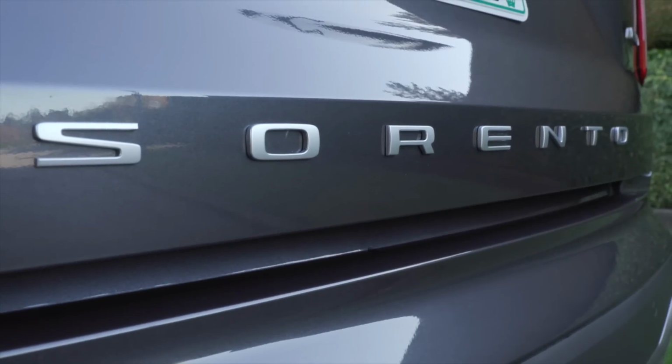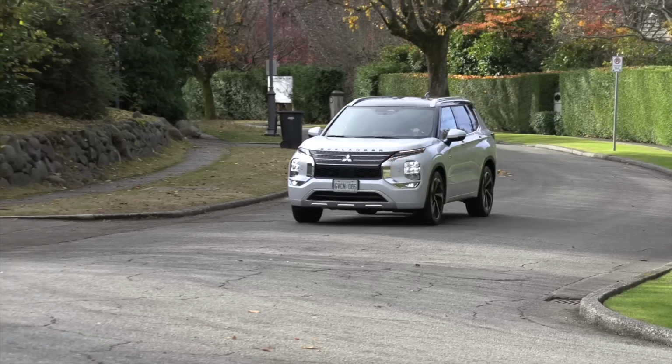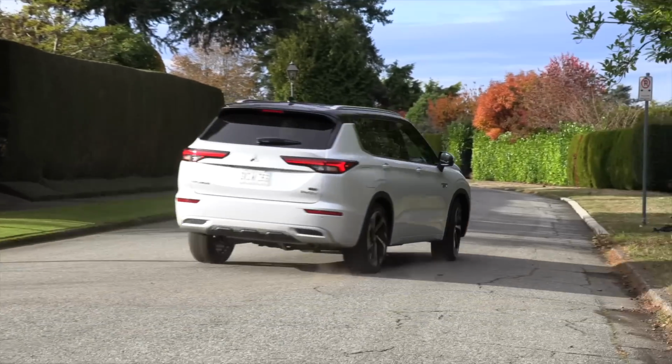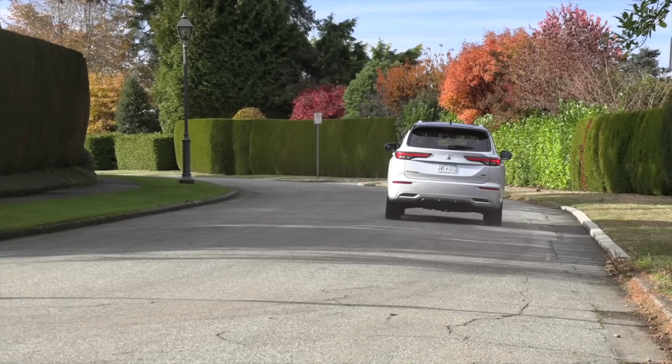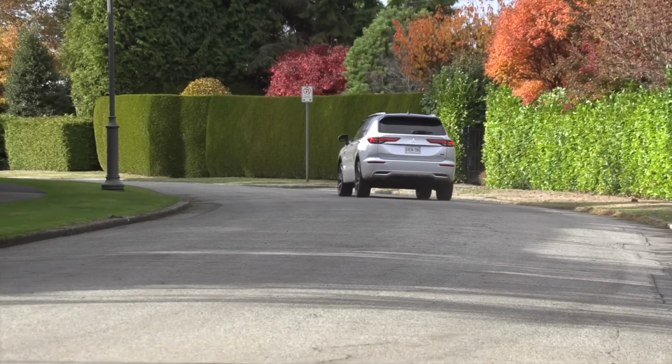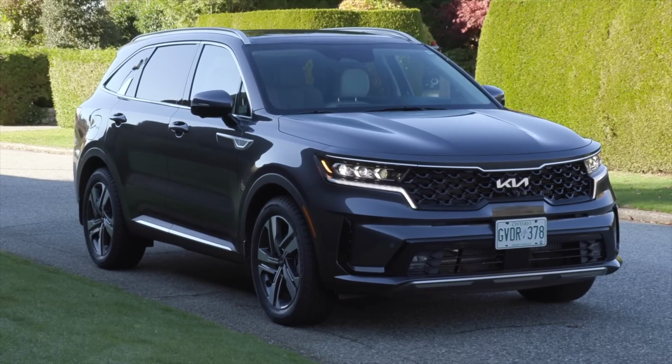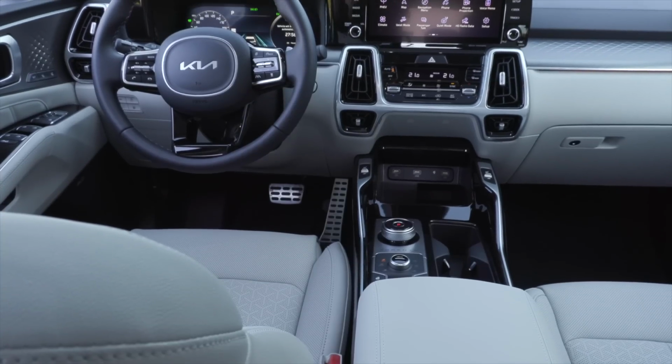3, 2, 1. Kia Sorento. Yeah, I would definitely choose the Sorento. They have about the same starting price point. The Mitsubishi Outlander plug-in hybrid does get up there in price. That top trim is more than the Sorento. And also in the US, the Sorento plug-in hybrid just has one trim now. So you kind of get that fully loaded in the US.